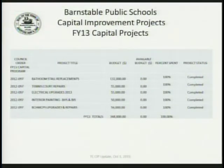Interior painting goes without saying. We just did a lot of work where needed. We painted the intermediate school lobby that needed a fresh coat of paint. We did a lot of painting in hallways and classrooms as needed, and we continue to do that every year with part of our operating.